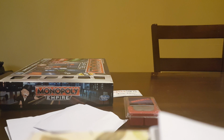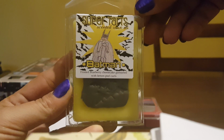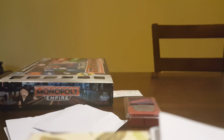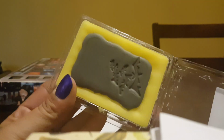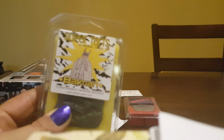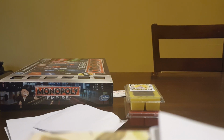The other one that I've had a couple times is Batman. And Quentin drew this picture. This is frosted blueberry cheesecake garnished with lemon peel curls. And this is so good. You get the blueberry and the lemon pretty evenly. There's a creamy bakery note, which I'm assuming is the cheesecake. Not really a cheesecake or milk type of fan, but I do like this scent. It's very lemony and blueberry. And those two scents together are amazing.